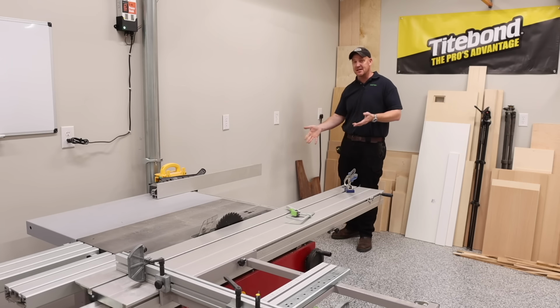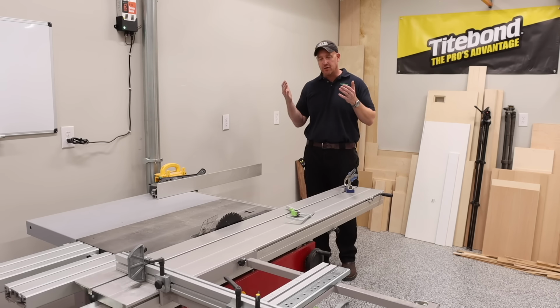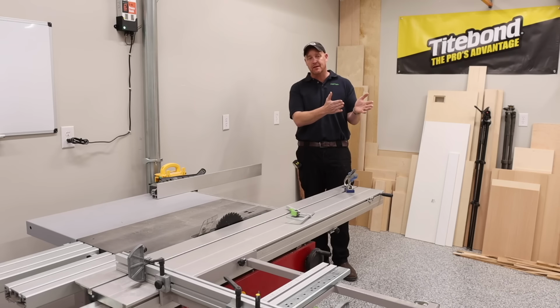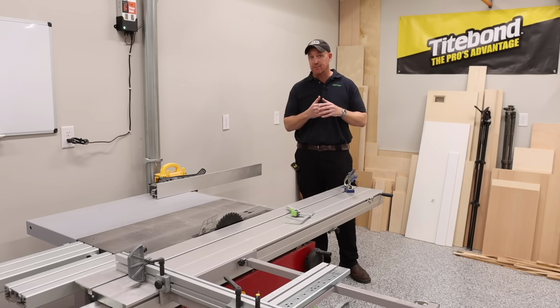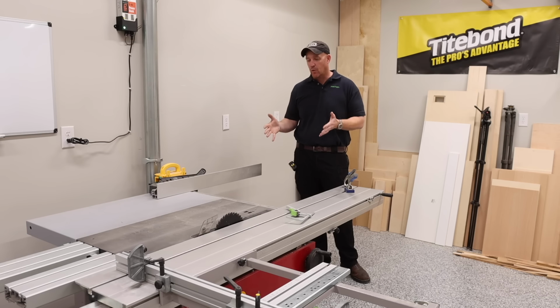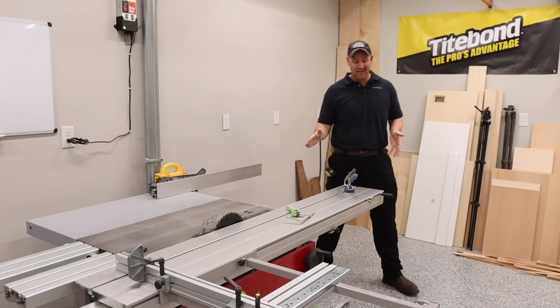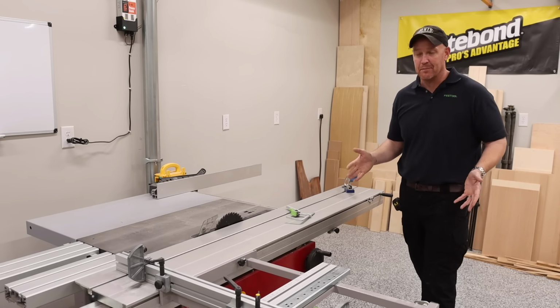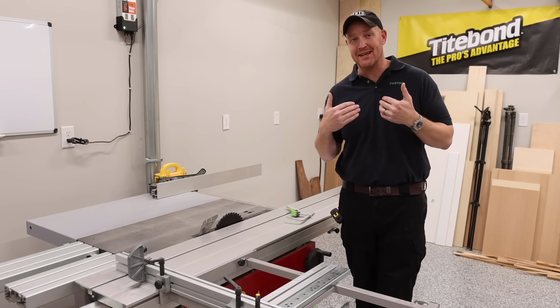Now I do have it on an extension cord, but I have a 20 amp circuit. It is not any bigger. You do not need a 30 amp. The same thing applies with the A341. So don't think that you need to go get some crazy special power in order to run one of these machines here in the United States. Very different story if you're in Europe, which I don't need to be explaining to you guys in Europe your power stuff because I don't know it.